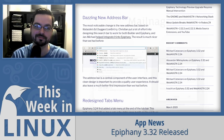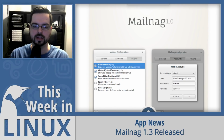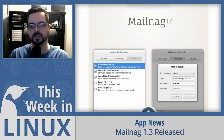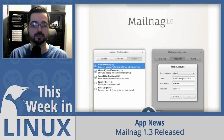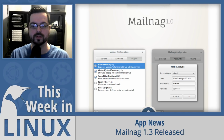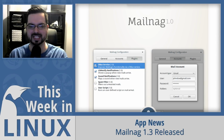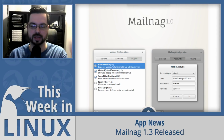Up next in the show is a really cool utility for email notifications called Mailnag. This latest release of 1.3 adds some support for inbox and Maildir backends. I'll talk about that in a second about why that's important. But first of all, Mailnag, for those who are not aware, is an email notification daemon for POP3 and IMAP servers. With this release, they've also introduced some new features for the user interface with a nice, cleaner header bar look and just a better design.